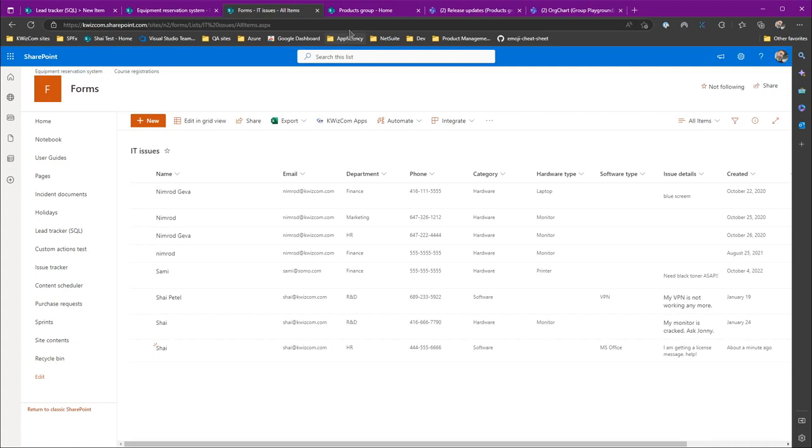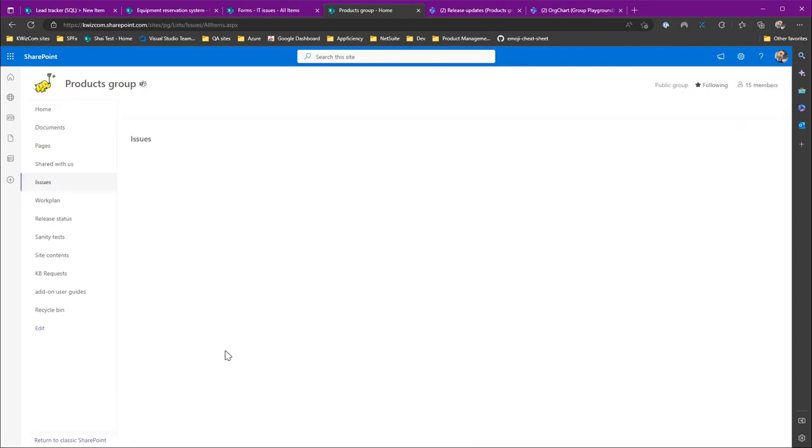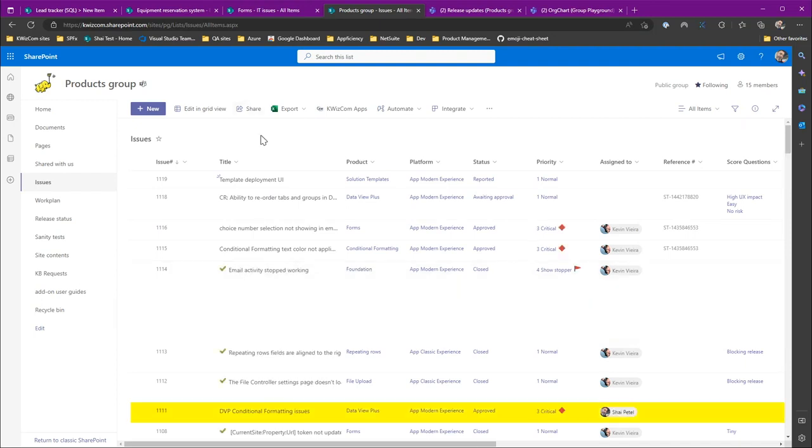So that's exactly what we've done in our forms. Let me show you how we handle that in our issue tracking list, for example. So this is how we track our issues on SharePoint. Just so you know, we use our products internally as well. And I just want to show you the flow a little bit of how it looks to work with our products on a list that was configured with user actions.